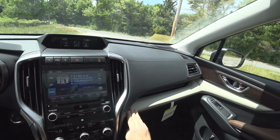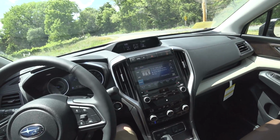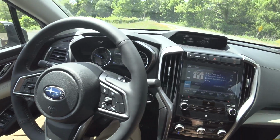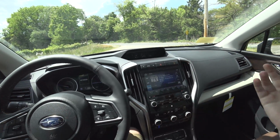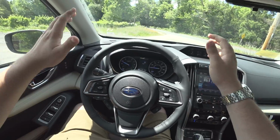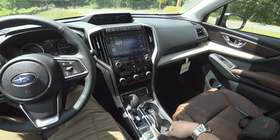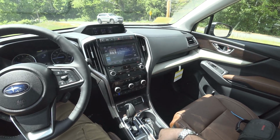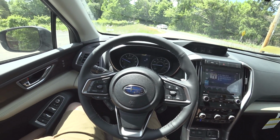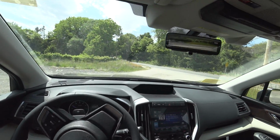All really nice leather lined dashboard, heated and cooled seats, your X mode, which is your off-road mode. Really nice. This is fitted with the CVT transmission. You do have paddles behind the wheel, and we will experiment with those. Without further ado, let's get going. A little bit of mini off-roading.